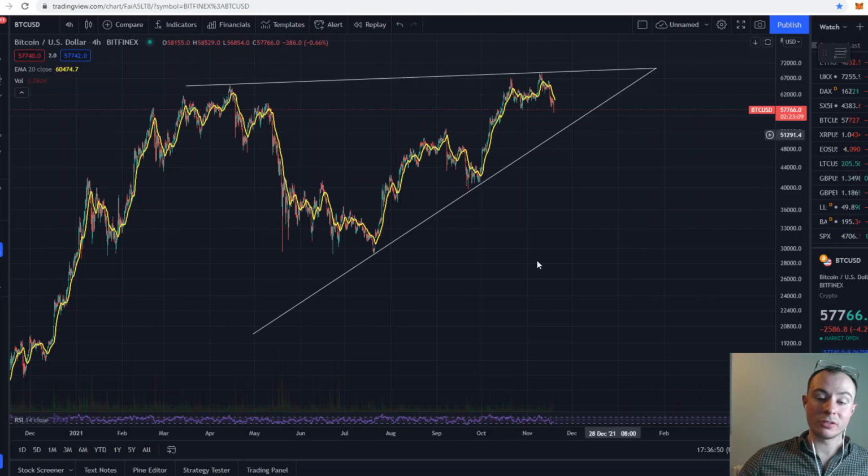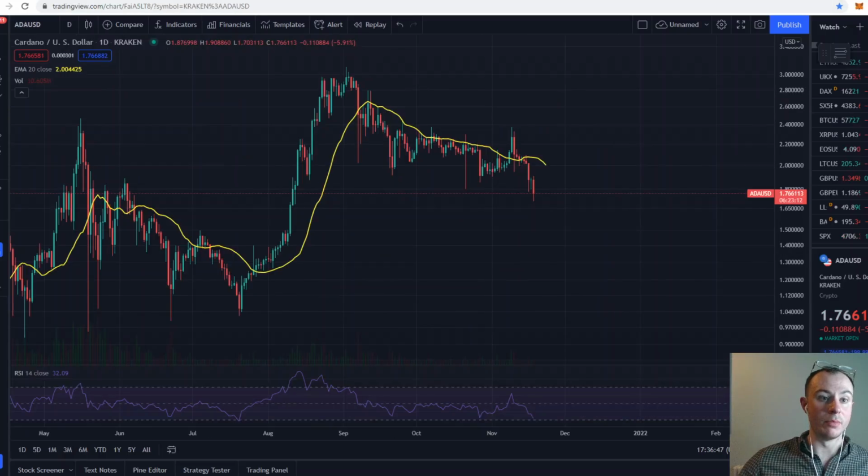Bitcoin, by the way, you could be playing something like this, which is this kind of ascending wedge where you have this ascending resistance that you've rejected off, you're coming back down, and really just going to set up for more continuation at a lower point. But let's talk about Cardano.